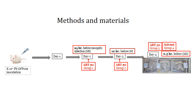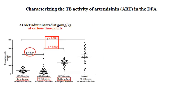The other group was those mice treated with artemisinin at 50 mg per kg, but 10 hours before mosquito infection. Groups 3 and 4 were respectively given artemisinin at 50 mg per kg, and the solvent which was used for the preparation of artemisinin, but both groups were treated 0.5 hours before mosquito infection.